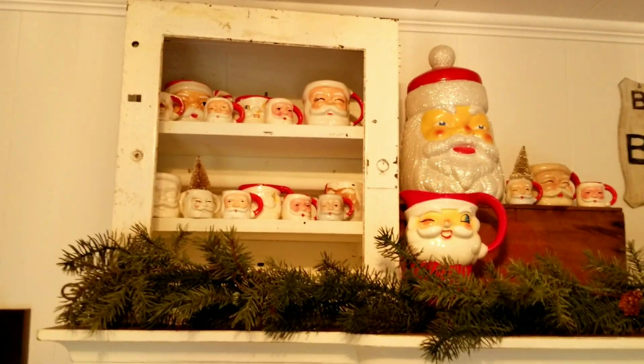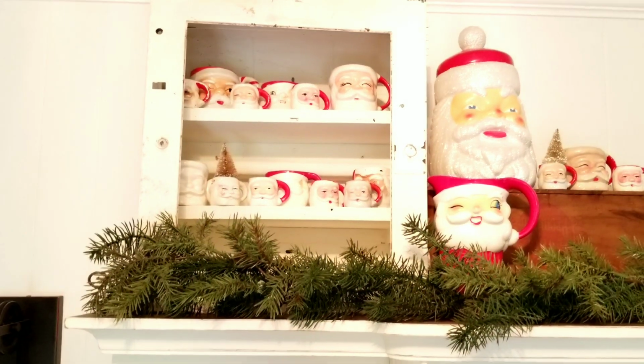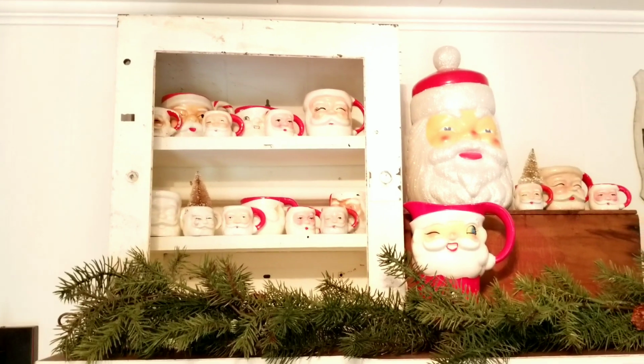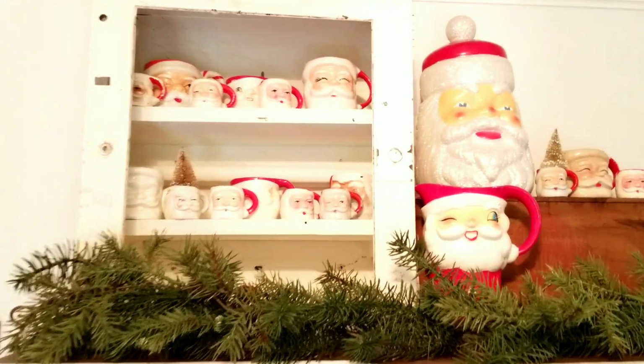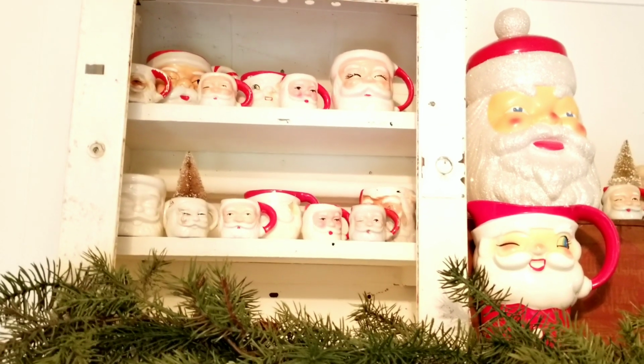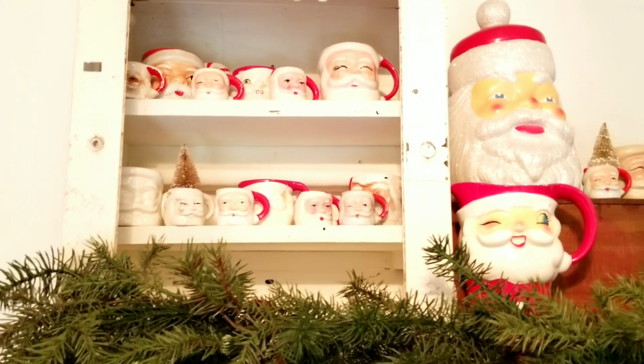So these are my Santa mugs. This is one of my favorite collections. I look for these year round. I have them sitting here in this cabinet, which was another $5 Goodwill find. And I just filled it up with a bunch of little ones, some big ones.